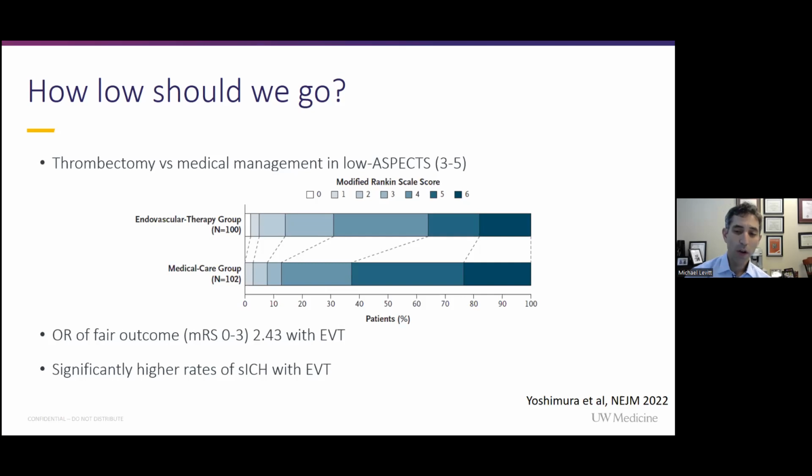And so regardless of that, the article concluded that in patients with a low ASPECTS score of 3 to 5, thrombectomy was beneficial in preventing bad outcomes, improving fair outcomes, and should be considered in this patient population. And so if you just read the title and the abstract, I think the debate is pretty settled. The problem is that, hopefully you don't just read the title and the abstract. So there are a couple of things about this trial that give us a little bit of pause. Very encouraging, but give us a little bit of pause.